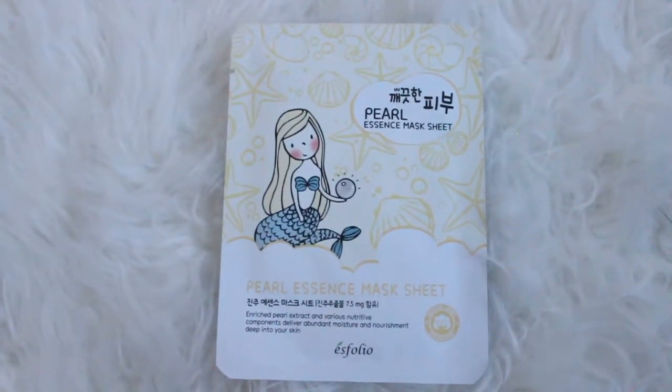Next one, oh, this is cute. It has a little mermaid on there with a pearl. She's holding a pearl. This one is Esfolio Pure Skin Essence Mask Sheet in Pearl. Well, that would make sense because she's holding a pearl. So this one is for dull skin, no problem. Brighten up a dull complexion with this pearl-infused mask. Cool beans.